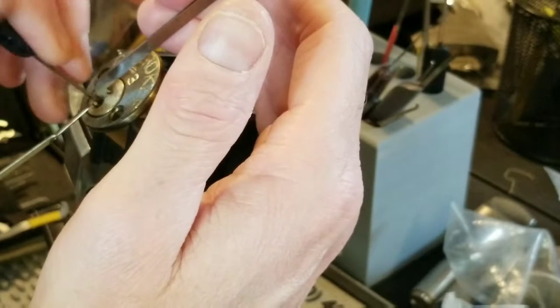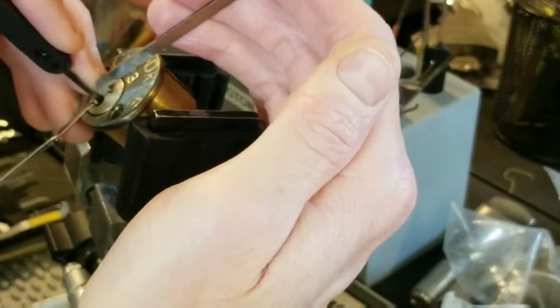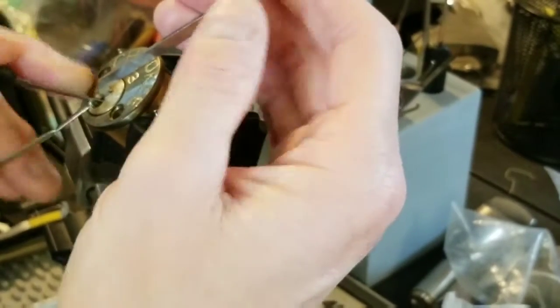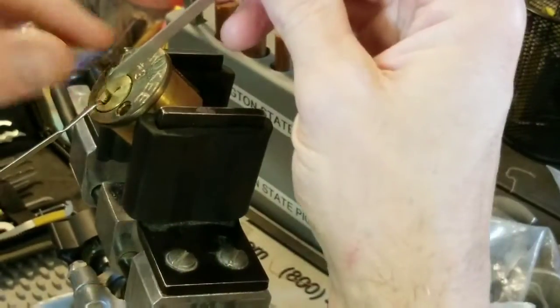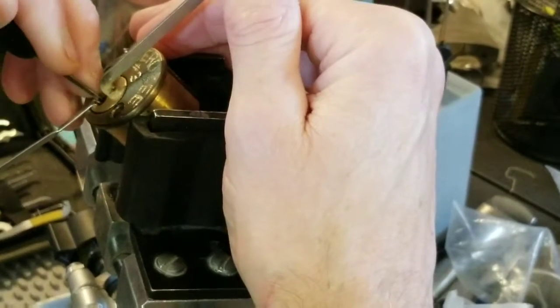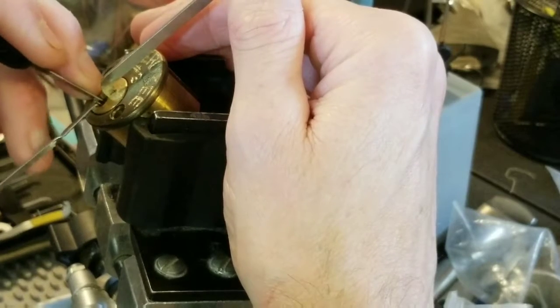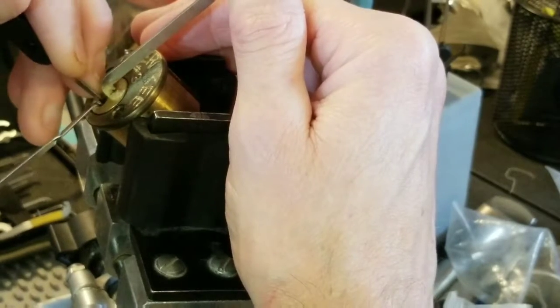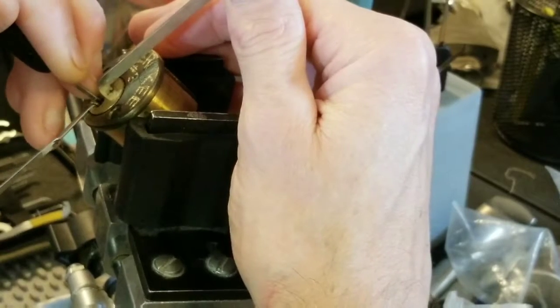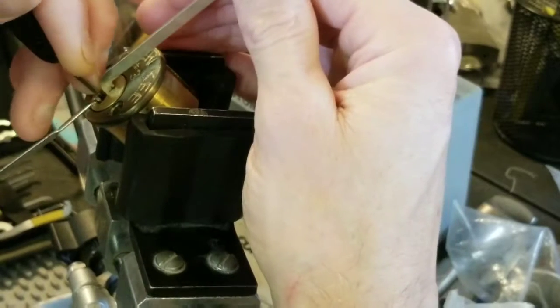So, maybe a new approach is necessary. How about I reset, go counter? My shoulder's starting to hurt. Okay. These are long pins, so I'm going to barely lift them. There, I got a little movement just by barely touching one. Two is bound up. There we go.